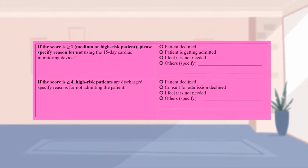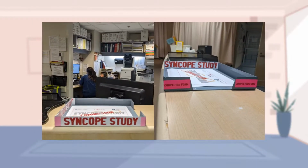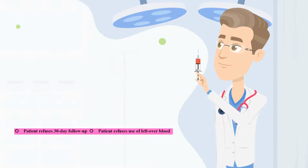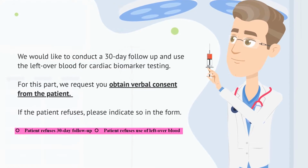If the CSRS practice recommendations are not followed, please specify the reason why on the back of the form. After completing the form, place it in the designated Syncope Study bin at the ACC desk. We would like to conduct a 30-day follow-up and use leftover blood for cardiac biomarker testing. For this part, we request that you obtain verbal consent from the patient. If the patient refuses, please indicate so in the form.